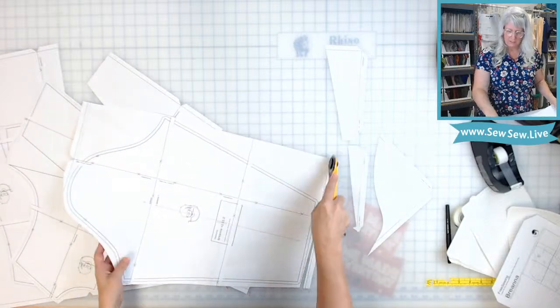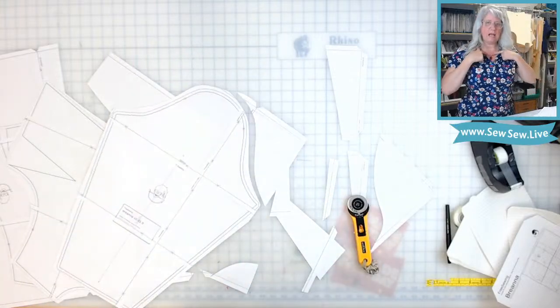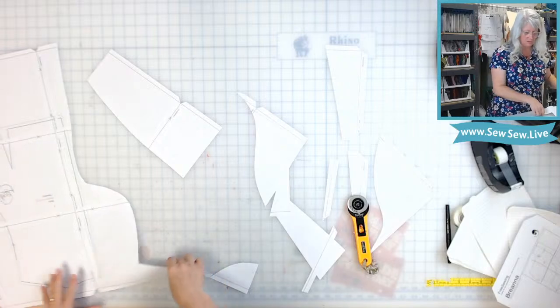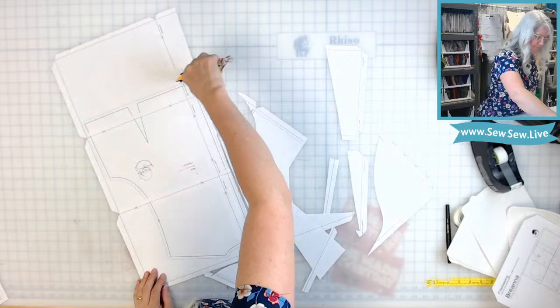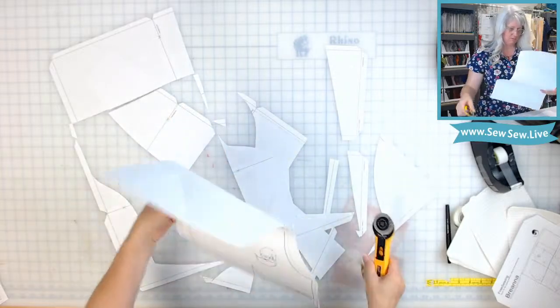Because it's not like you need your neck circumference for a block. You need your neckline. That's different than your neck. I mean, if we're going to make chokers or bow ties, great. I'm getting rid of all this stuff.